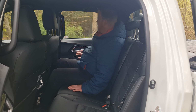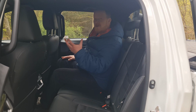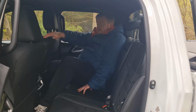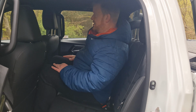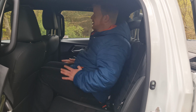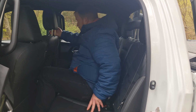Now, the door bins in the back here aren't very big, but they are big enough for a normal sized bottle or those refillable type bottles that we get for the kids. In the middle, this is where it might get a bit cramped for adults. Obviously, with the transmission tunnel, you're either up in the fetal position or your feet are at either side, making it a little bit cramped. It is quite narrow, but for one of your children, it's absolutely perfect.